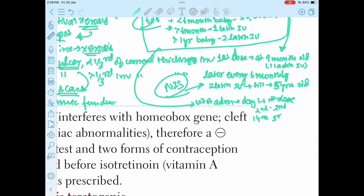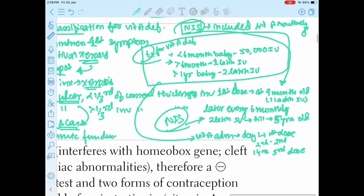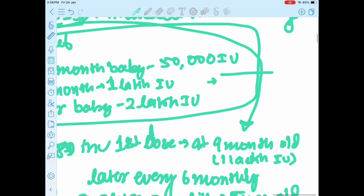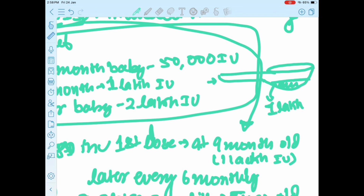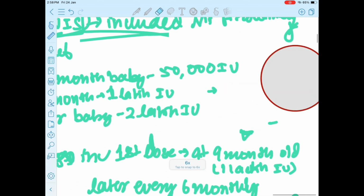But when you go to the national immunization schedule, in our Anganwadis and everywhere, there would be a spoon, which used to be a Viva question when I was a third year student. That spoon would have two markings. The shallower marking would represent 1 lakh international unit, which we give for a 9-month-old baby, and if you fill it till the outer rim, then it would be 2 lakh international unit, which we give after 9 months. Anyways, this was not important. I don't want to confuse you, but yeah, this is a Viva question.